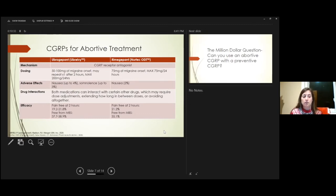Both of these medications, which does differ from our preventive options, both of these abortive treatments can interact with certain other drugs, which oftentimes will result in recommendations for dose adjustments, extending how long you take in between doses, or avoiding combinations of drugs altogether. So this is important if you were to, say, get a sample from your headache provider. We don't have samples for these at the U, but a lot of providers may have samples of these, and you want to make sure that the doctor has looked at your medication list to make sure that you don't have any interactions, because that's not going to go through the computer like a prescription would to flag any of those interactions.